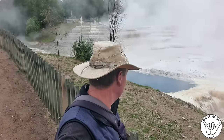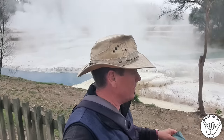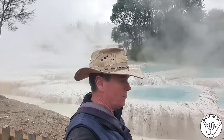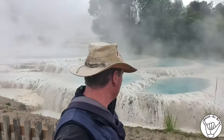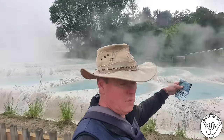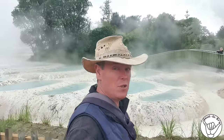It looks so fragile, it's like coral. Definitely working its magic down this end. It's really solidified sort of thing, you know. Because as it comes down, it's cooling, and further down is where they've got the pools all set up, which will have a nice little soak in soon.